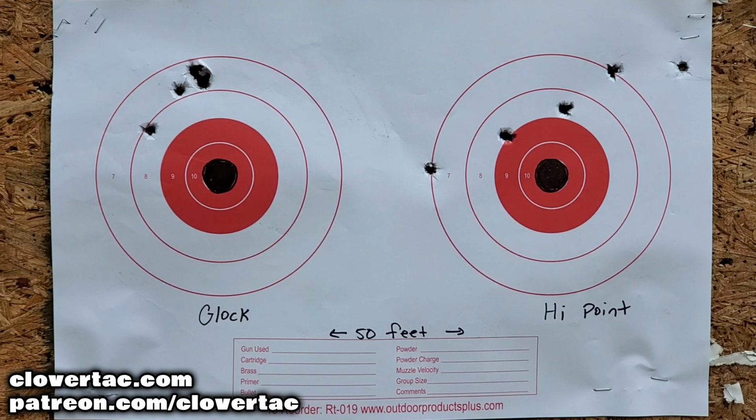Now, why is that? You know what? I think that potentially a big issue with that High Point is going to be the trigger. Compared to the Glock 42, the trigger is absolutely horrendous. It's really hard to get a consistent trigger pull on that thing. That being said, if you were to take those shots and transpose that group into the center mass on a silhouette target, hey, that would still be 5 pretty good hits.